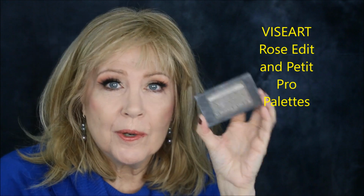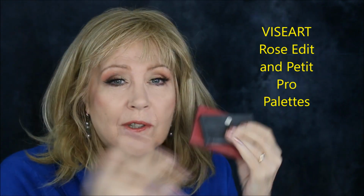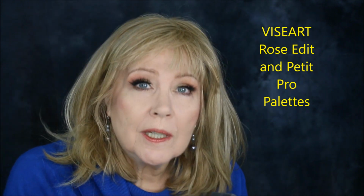This is also a wonderful little palette, and I think once you try Viseart shadows, you see the difference between the drugstore shadows and the Viseart shadows. There are some really high quality drugstore palette shadows, but for consistency and for every shade looking good, the Viseart palettes are outstanding.